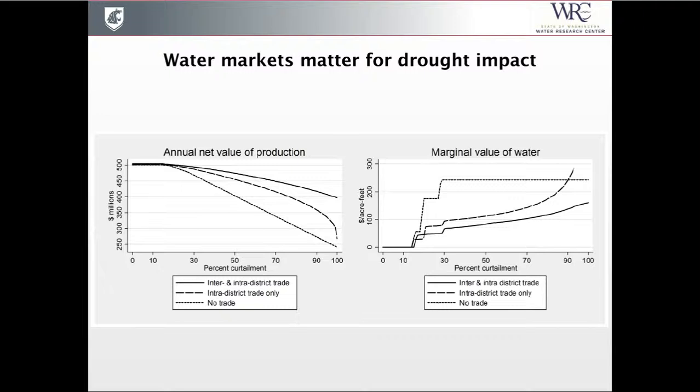That's sort of an extreme scenario. You get there if you assume all farms only had one crop and there was no trading at all. That's kind of the way you can rationalize it. But we wanted to vary the amount of water that gets moved around within a district or, say, between ROSA and SVID. So that's what these results here on the left are.